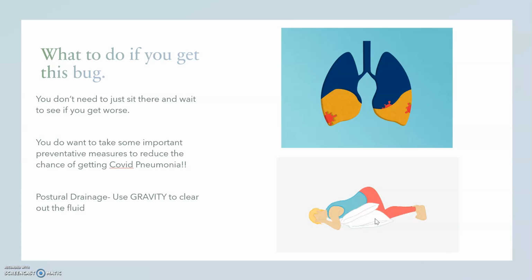It will lift the heart and the great vessels off of your lungs and allow that mixture of blood and oxygen so that we can oxygenate your blood and allow gas diffusion. So provide oxygen and get rid of CO2. You can do that at home. You can prone yourself, you can sleep on your belly. You can also do these postural drainage positions to help move the fluid into the larger airways and out. You can cough it out.